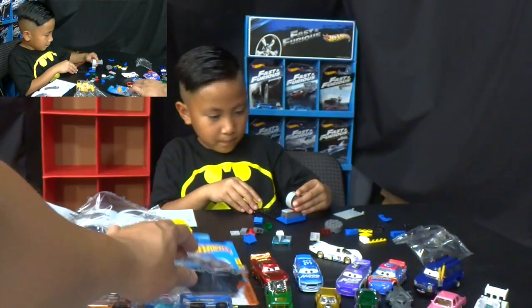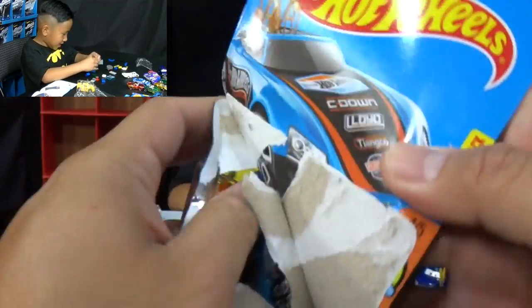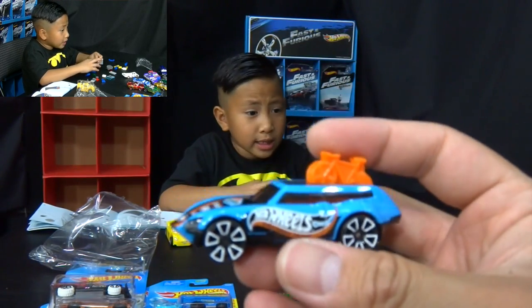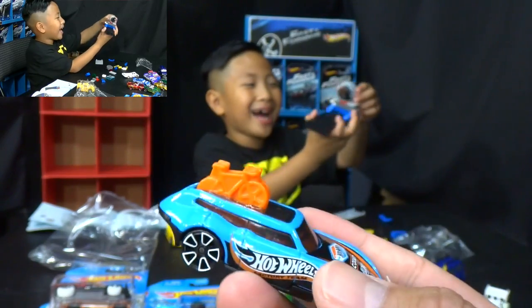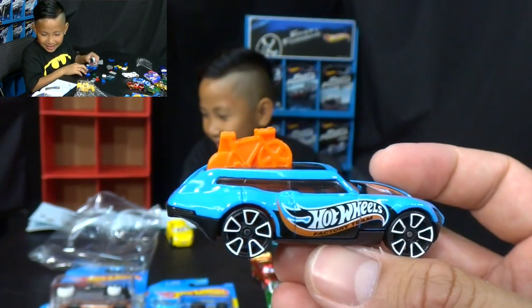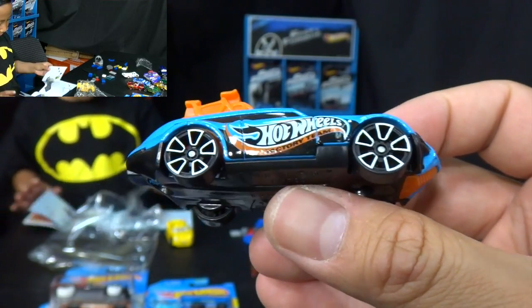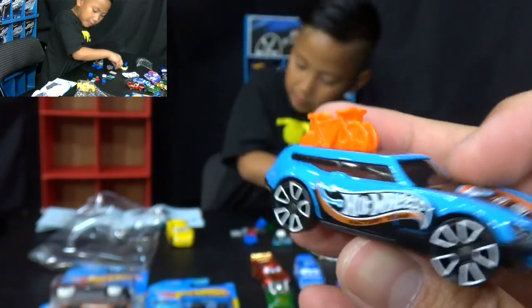Alrighty. Up next is Tour de Fest. Yay. Is this our first time to get this one? I think that's our second. I think we have one in a different color. I don't know if we have the blue one. That's cool. Here's the Hot Wheels Factory Team bike car, Tour de Fest.